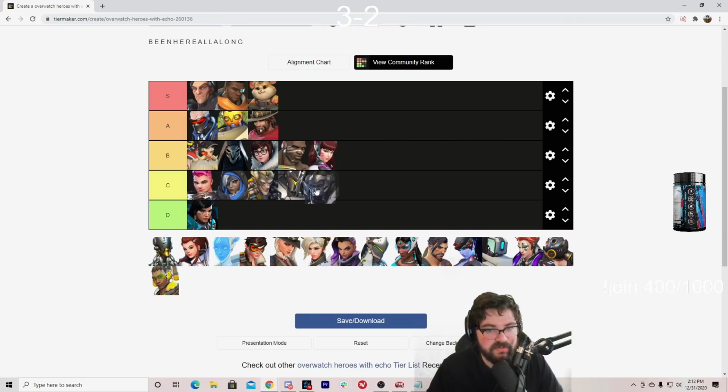Winston's kind of in the same boat as Rein. With range damage being really good, he's very difficult to play, especially on ladder. There's no real reason to pick him over Ball, who is basically these two heroes combined, that is just not punishable, mixed with like a Soldier: 76. Ball is just a better version of Winston. All you monkey mains out there, just make the switch.